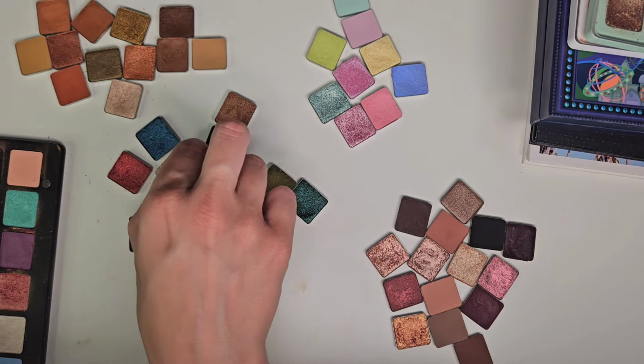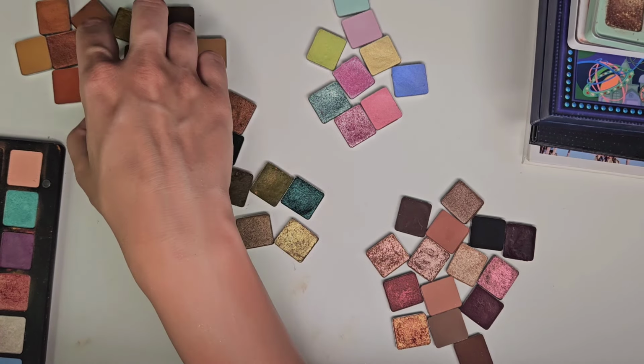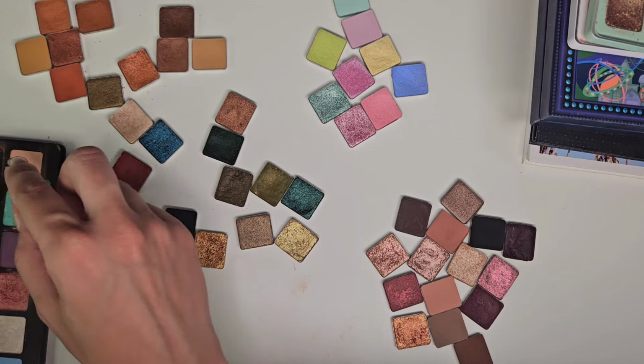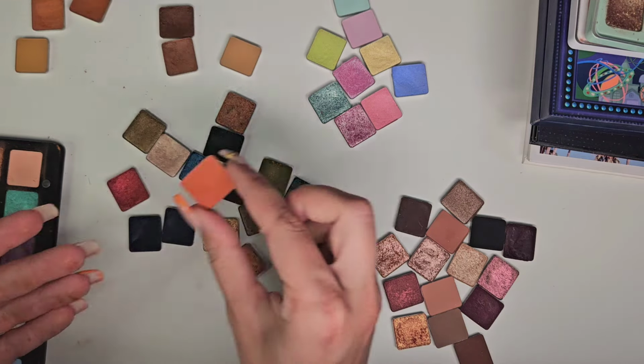What is my favorite one? I think it's this one. This is my favorite shade. This is staying for sure, even though I have it in other palettes. That one could stay. Then we have another gold that I don't care for. I really like this gold and this one. Those are enough. I have the orange matte.